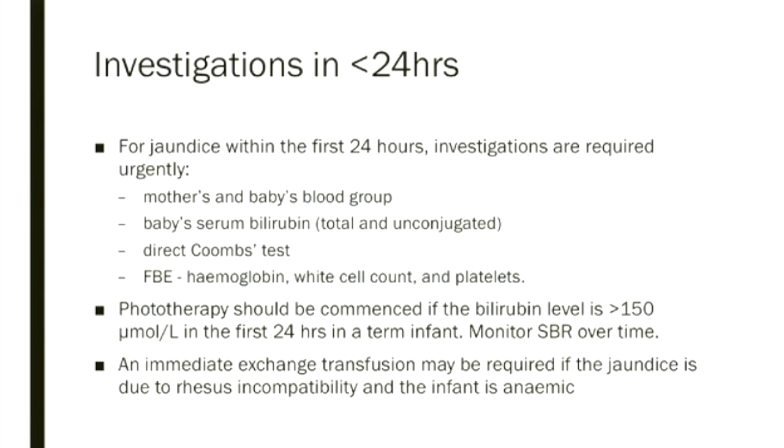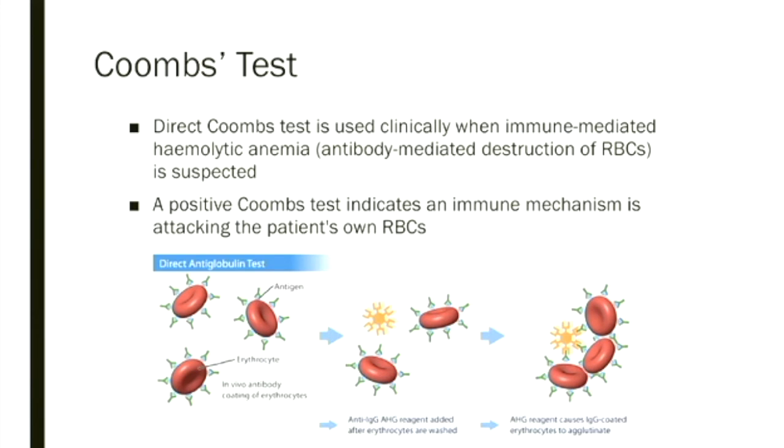So if you've got jaundice in the first 24 hours, you investigate the mum's and baby's blood group, for obvious reasons. You check the baby's serum bilirubin, both total and unconjugated, again because that helps you differentiate what the cause of the jaundice is. You do a Coombs test, which is a test to see if the cause is autoimmune. And you should commence phototherapy as empirical therapy if the bilirubin is below 150 micromoles per litre. The next level, there's not much else you can do apart from phototherapy other than an exchange transfusion if the jaundice is super severe.